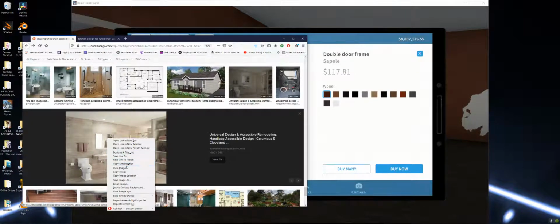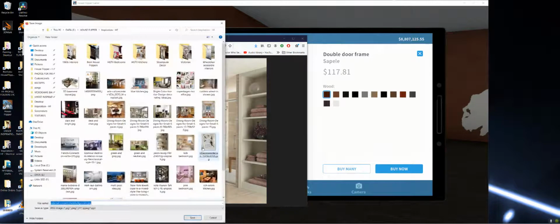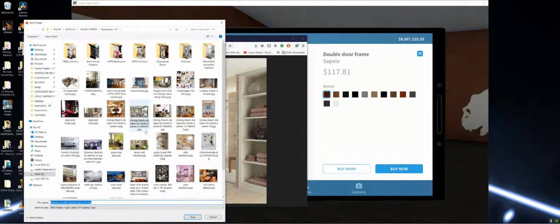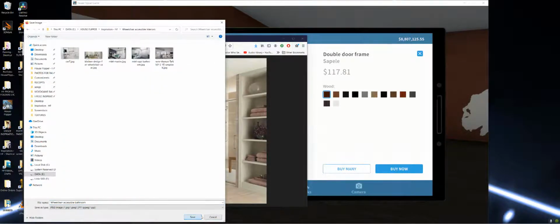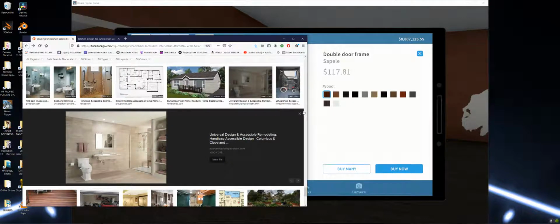So what I do for myself is I save pictures like this and I use them for inspiration. I don't tend to copy them 100%, but see, here's my folder that I call inspiration for House Flipper, and I just save various things in here. So I'm going to call this a bathroom. I saved a few pictures because, unless you're familiar with it, it's not something that you're necessarily going to know about.